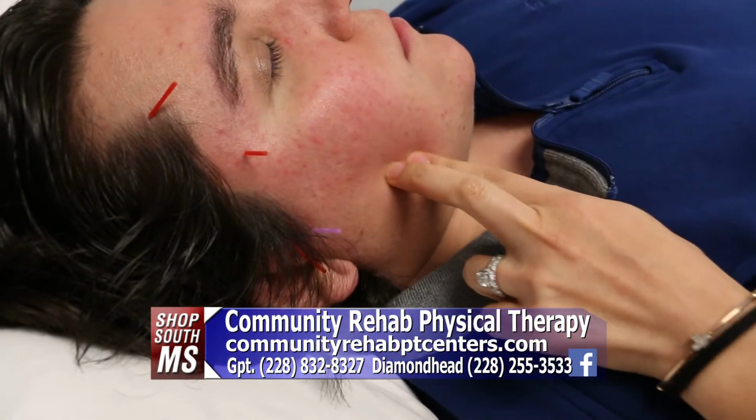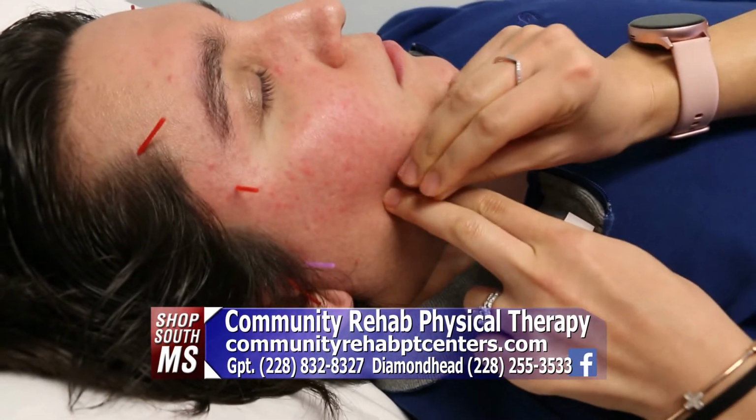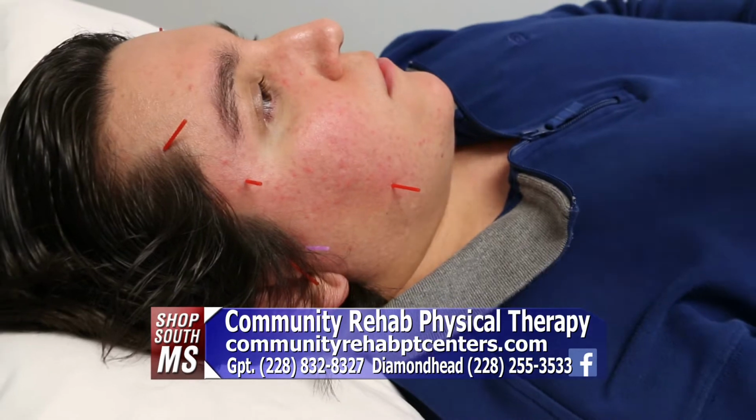So what I do is I palpate, see what's going on. And then once I get a point that I can actually go in, I pop that in, and I wind it up a little bit. So by adding that needle, I'm adding stimulation to that area.